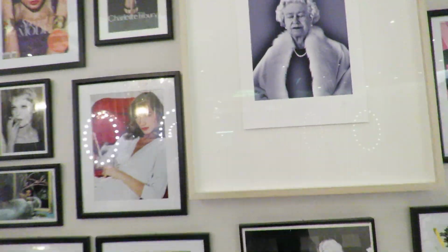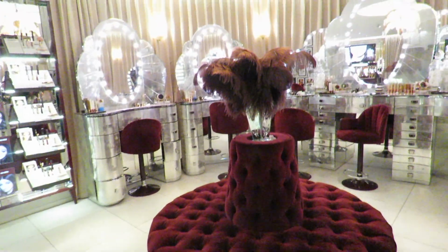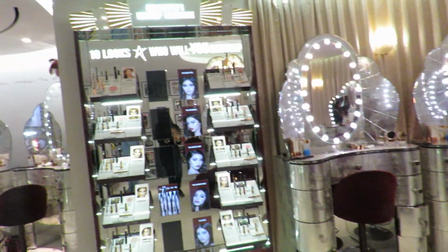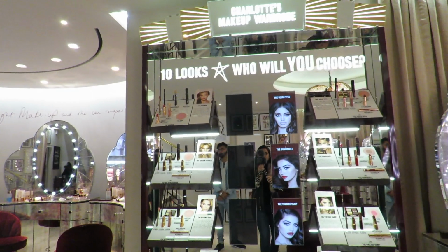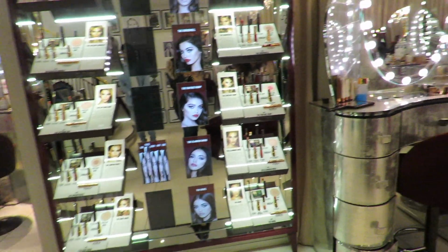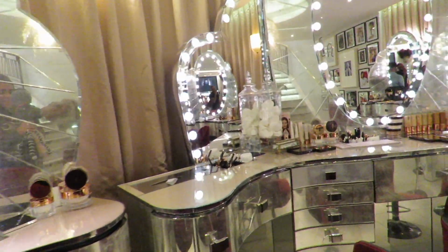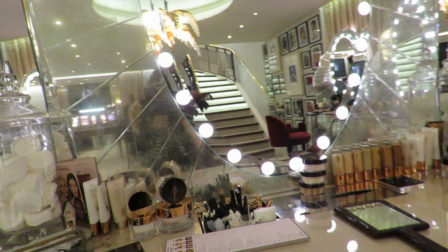So this is the Beauty Hall of Fame by Charlotte Tilbury. And this is how you're welcomed into her boudoir. Believe you me, it's worth just experiencing the magic here. These are the 10 looks, the famous looks, and this is how it looks. So pretty. Everything is so pretty.